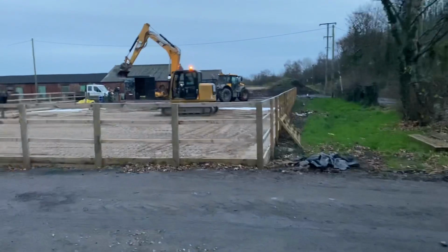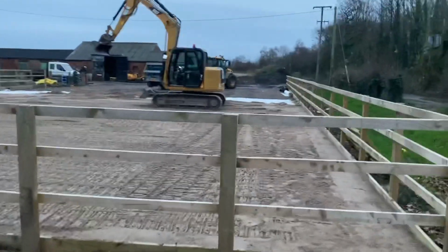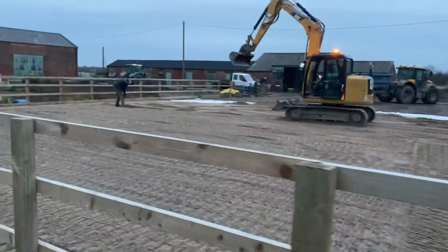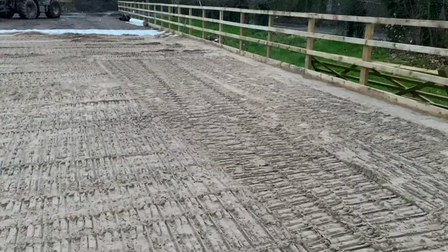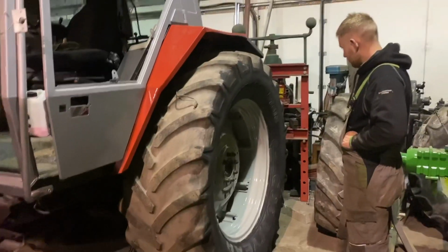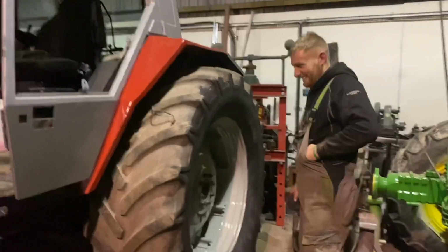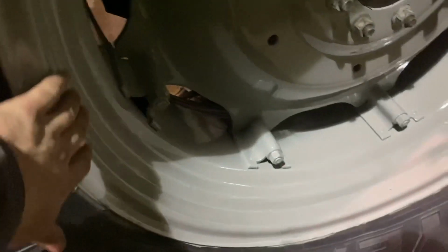The never-ending sand pallet project is finally taking shape now. Andrew's been bringing sand up all day, and Adam's been levelling it. Looks pretty good, to be fair. Andrew's polishing his wheels and his tyres. Back on the Massey now. A few runs in it off Danny. Oh, that's a weld, actually. I know, it's nice and long.